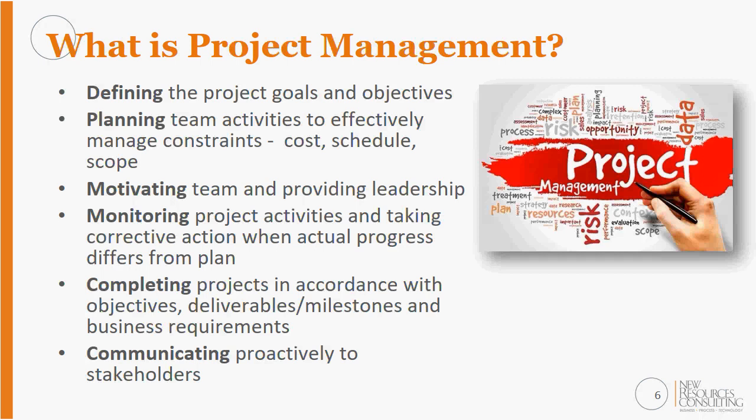Monitoring, understanding what's happening, how you need to react, what needs to occur next. Completing: the goal of this is to have a plan, to stick to that plan, and make sure that we complete something at the end.